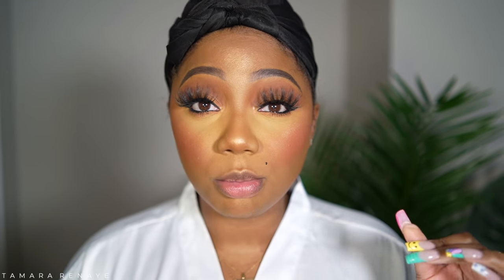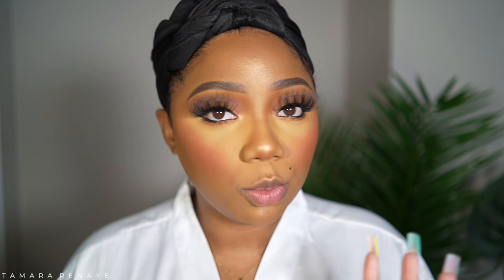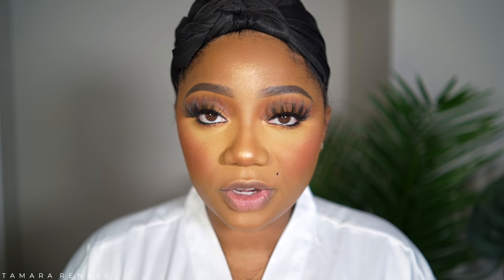So anyway, moving on, we're going to go on to lips, my favorite part of my entire routine. And I'm going to be doing the most today. You don't have to, you can do a simple lippy, gloss and liner, whatever floats your boat. But today I'm doing the absolute most because I need to. I'm going to go in with my favorite pencil, and this is from Makeup Forever in the shade Limitless Brown. And I'm just going to line my lips.